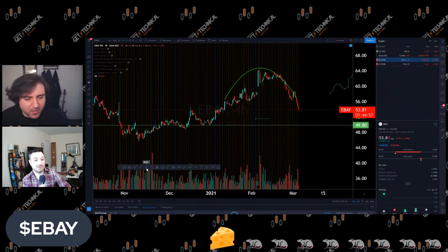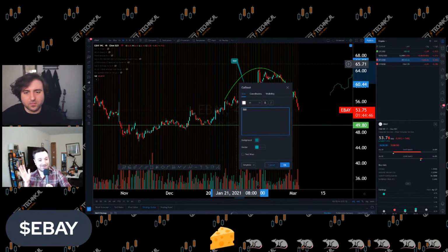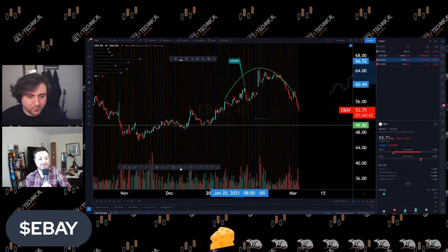eBay was a COVID stock, right? Yeah, but it wasn't pumped up as much. That's why I thought this is going to be something, because if you look at all the other e-commerce stocks, they are way more pumped up than this. This is just barely more than it was before COVID to me. I think it just wasn't hot and young. Yeah, that's true. It is really old.